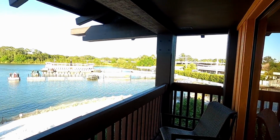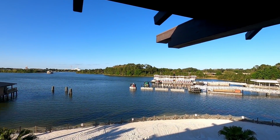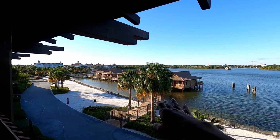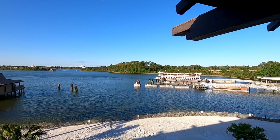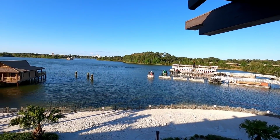Outside on the balcony, look at this incredible view. I think this is my favorite feature. It has to be my favorite feature of this resort stay. Absolutely beautiful. You have those bungalows in front of us. You have the boats coming in behind us. You can see the shipyard to the Magic Kingdom. Makes it very convenient if you're trying to make your way to the park.